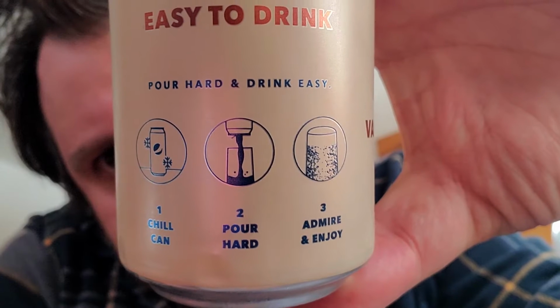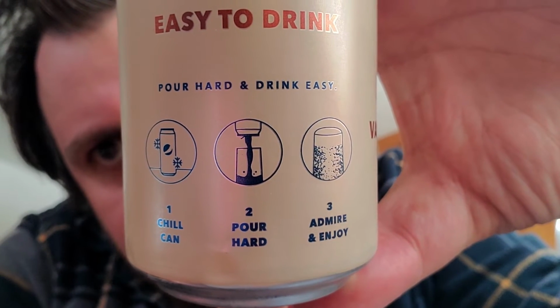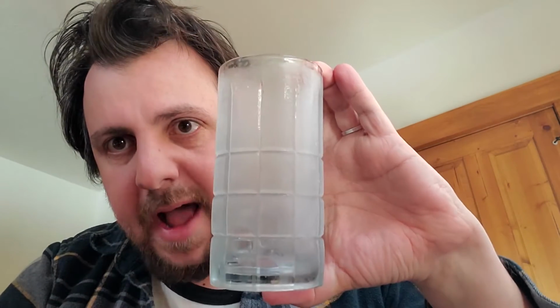There's two versions of the Nitro Pepsi. There's the draft cola, and then there's the vanilla draft cola. And I picked the vanilla draft cola. It says smooth, creamy, easy to drink. And there's very detailed instructions. These are important. So for the best possible experience, you have to chill the can, you have to pour it hard, and you have to admire and enjoy. And when they say pour hard, they mean they want you to turn the can upside down. As you can see here, I also chilled a glass overnight for maximum appreciation.